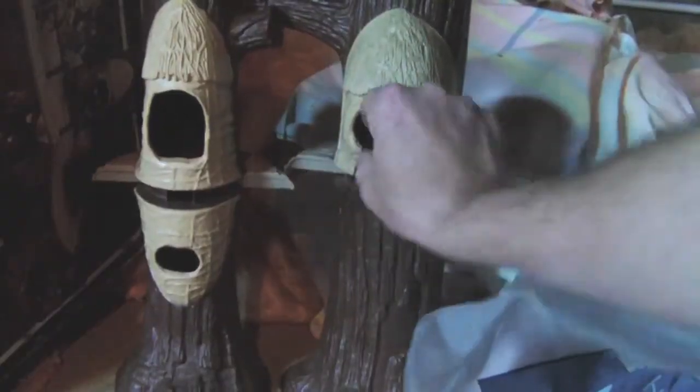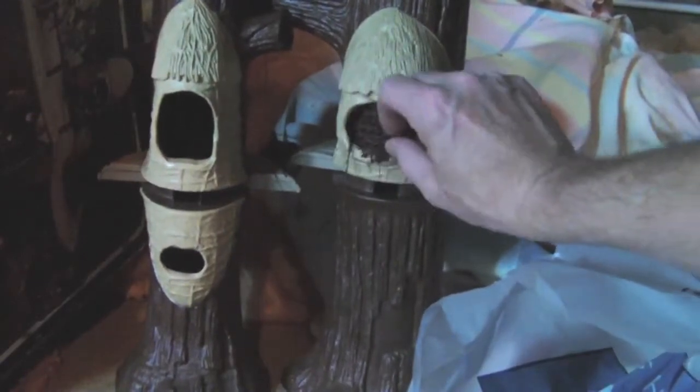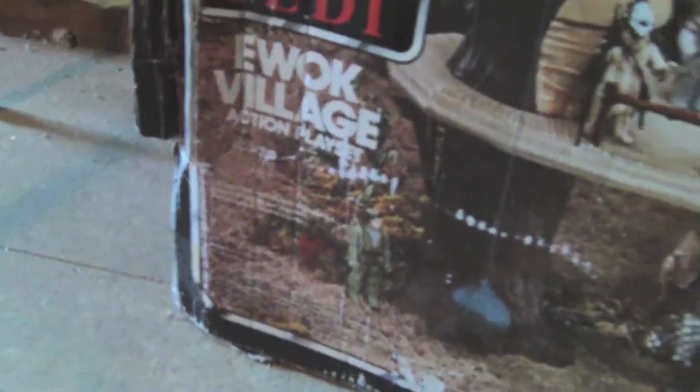It's still got the netting there. I mean, the box isn't too bad. It's a bit battered. But hey, it serves its purpose as a box.